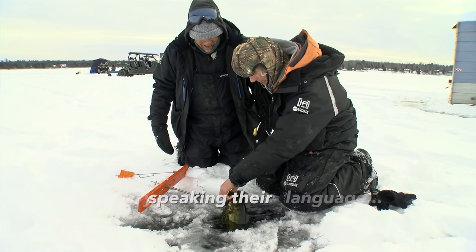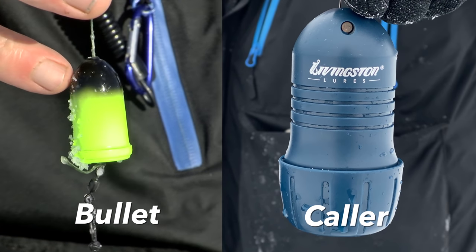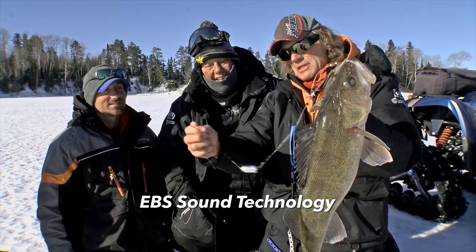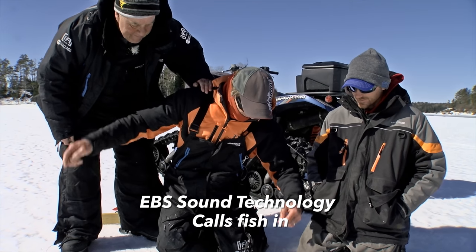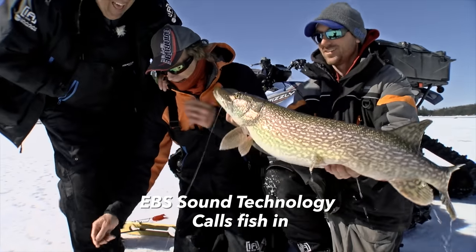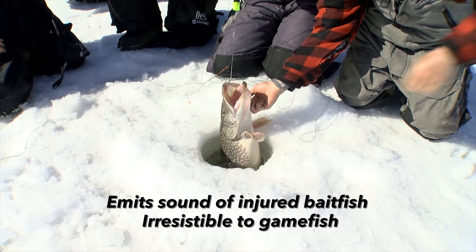Oh, nice bass. Sound bullet. Let's pull that up. There you go. Oh, my gosh. This has got a little more weight. Oh look at that. There you go. Hey. All right, Blake. Look at that.